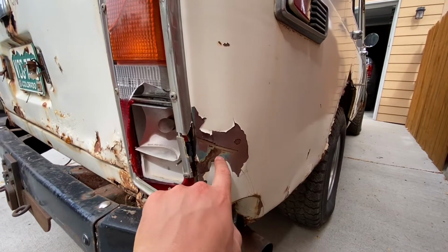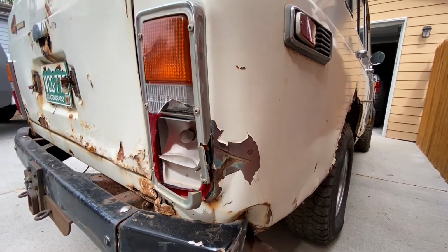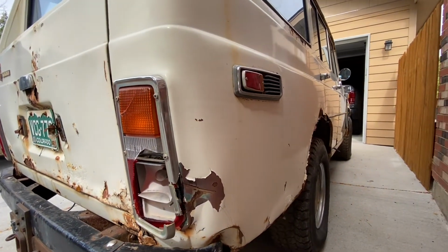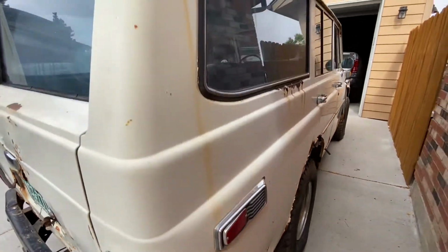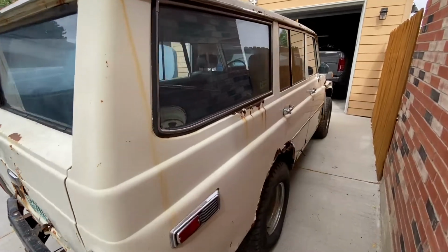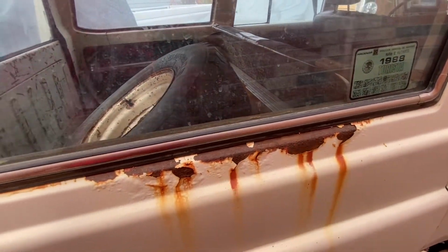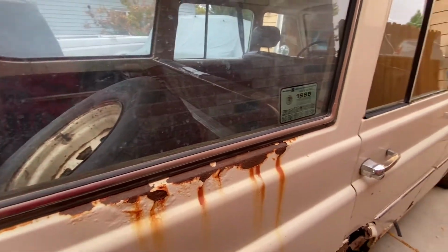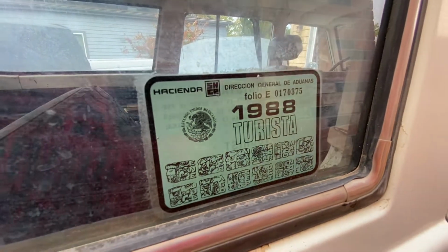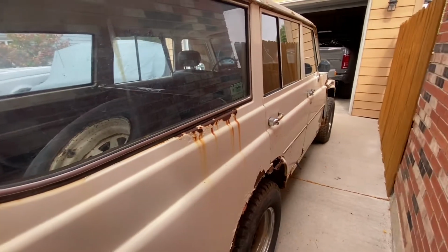Here's the original green paint, which is pretty cool. It used to be a green truck. We'll see what we end up painting her at the end. Thinking maybe a silver. I thought white originally, but silver may be the way to go. Let's see if we can sneak in here. That's lovely. I don't know if that'll clean up or if that needs to be fixed. Not a rust expert. Here's your tourist tag from 1988 when she went down to Guatemala.